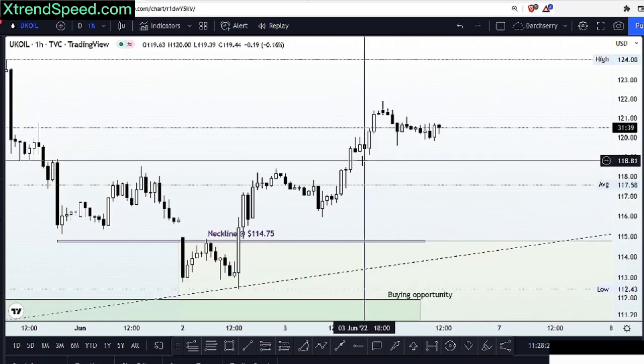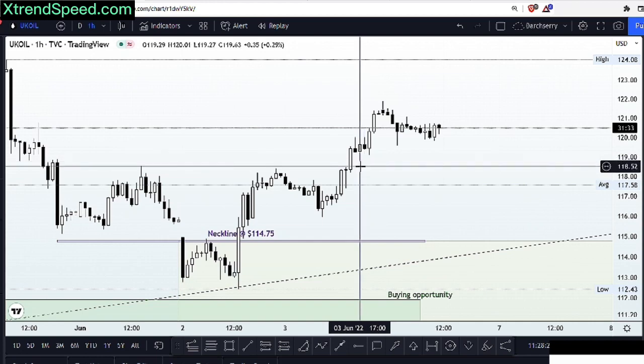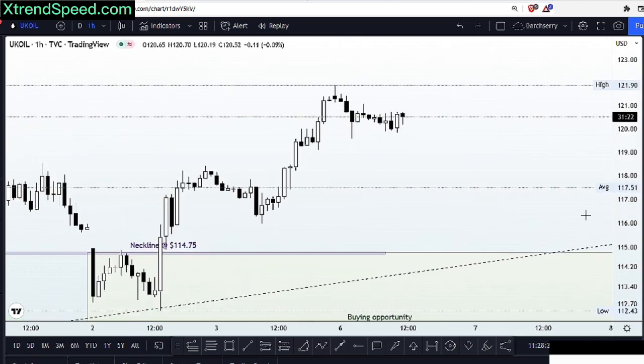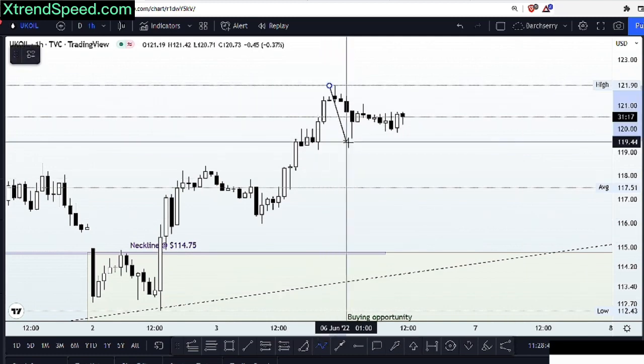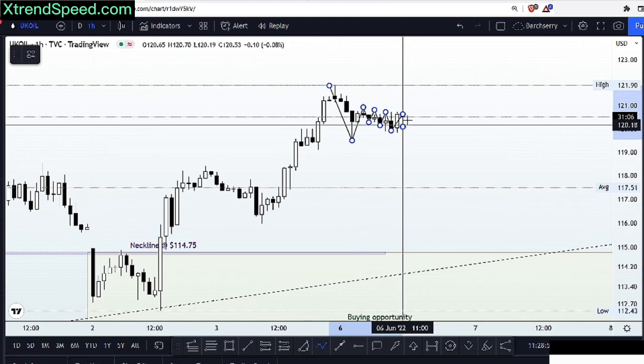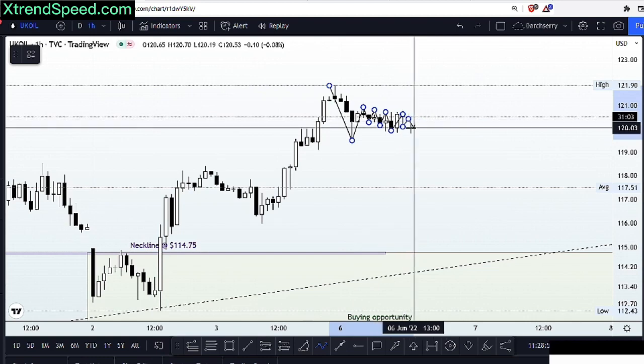Well, if we look closely, we can see that we have a similar structure with that which we had on the US oil we explained earlier. So if we look at what has been happening since price rejected the $122 level, we see that price came down into $119.50, and we saw something that looks like a consolidation phase at this point, emphasizing an indecision or probably participants waiting for a catalyst to push price either way.